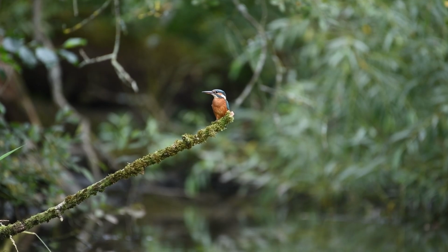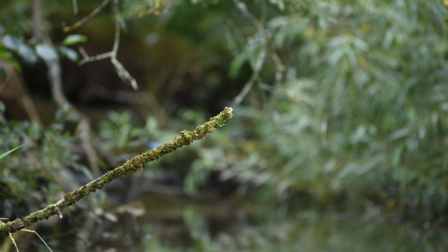Kingfishers are widespread across the UK, but they are absent in northern Scotland. They can be seen active around canals, rivers, streams, wetlands and ponds.